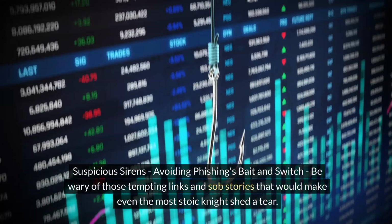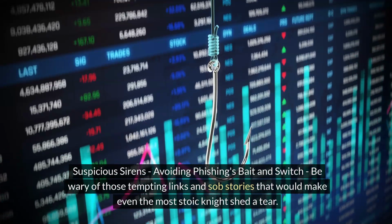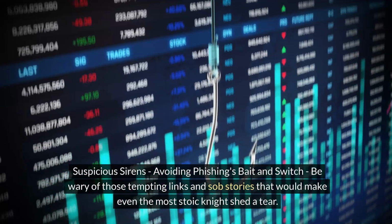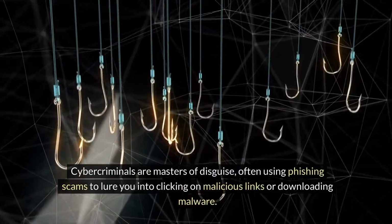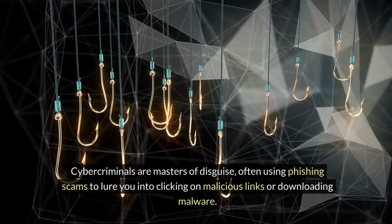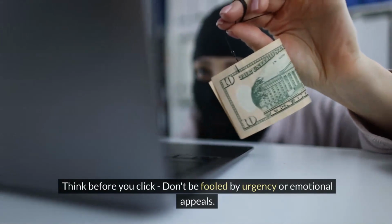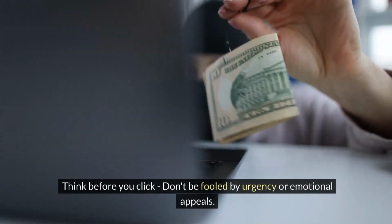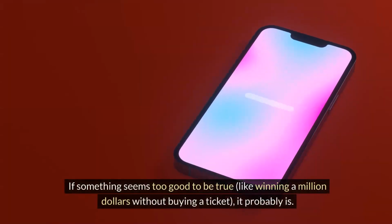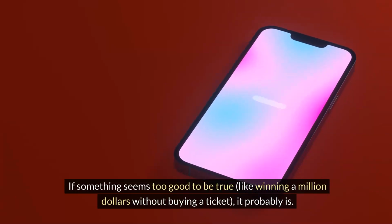Suspicious sirens. Avoid phishing's bait and switch. Be wary of those tempting links and sob stories that would make even the most stoic knight shed a tear. Cyber criminals are masters of disguise, often using phishing scams to lure you into clicking on malicious links or downloading malware. Think of them as sirens luring unsuspecting sailors onto treacherous rocks. Think before you click. Don't be fooled by urgency or emotional appeals. If something seems too good to be true, like winning $1 million without buying a ticket, it probably is.